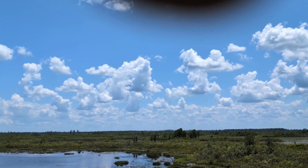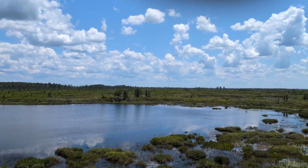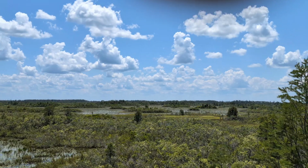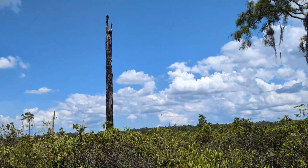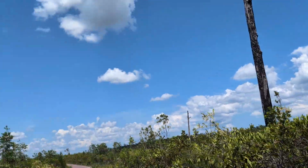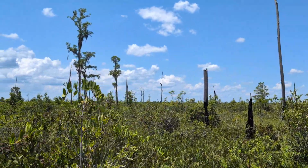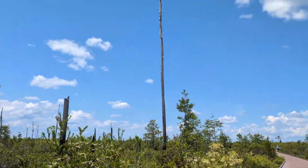Here are the bullfrogs. Surprised I haven't heard any gators bellowing. As you can see, we still have remnants of the old fire. This actually at one time was very much grown over like a jungle.